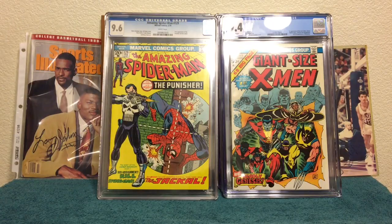Books have done really well lately since The Punisher has been on Netflix. And one of my 9.4s, I was able to upgrade to a 9.6 with the press from Mike over at Hero Restoration. The other 9.4 I ended up selling just to buy some other stuff.